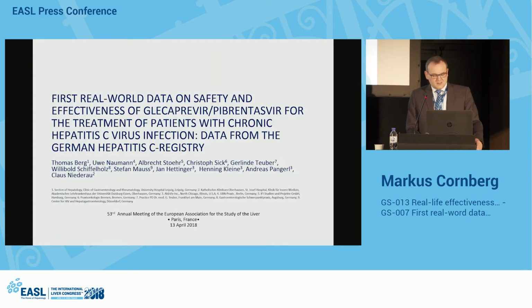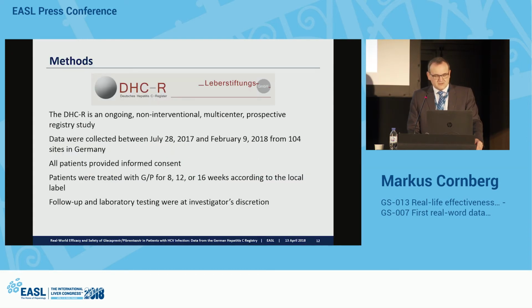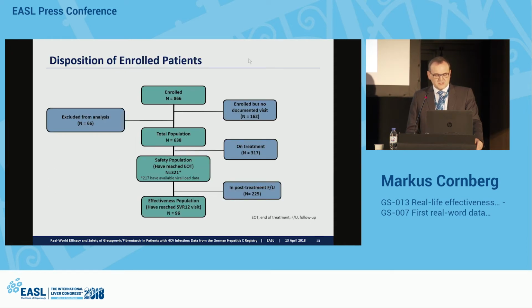Now, this is a study and the registry from Germany. It's from the German Liver Foundation, which established a registry, now including more than 13,000 patients, and part of this included also patients with GP, starting from July 2017 until February 2018, and all patients have been enrolled, 866. But overall, this reports just 96 patients with SVR data. So again, not all of these patients have reached follow-up 12 weeks after the end of treatment.